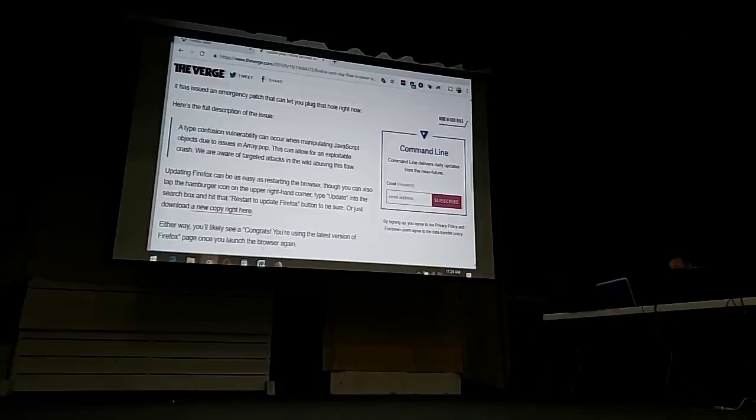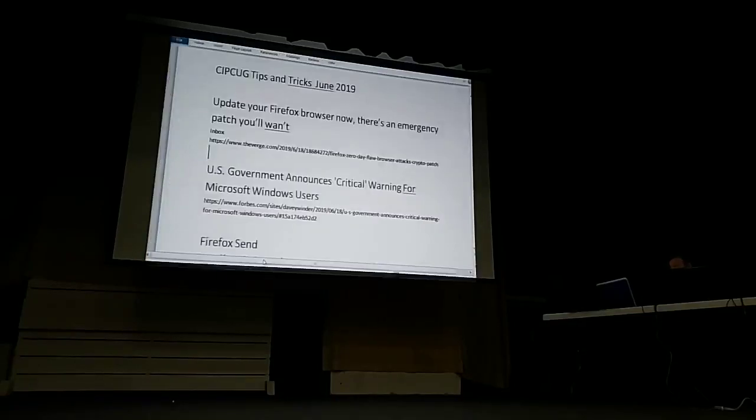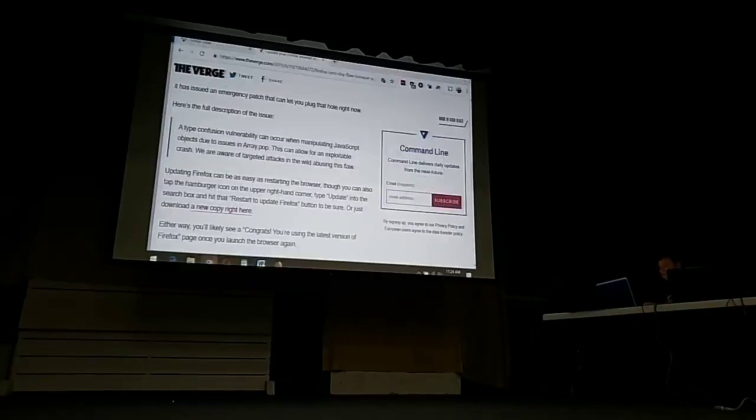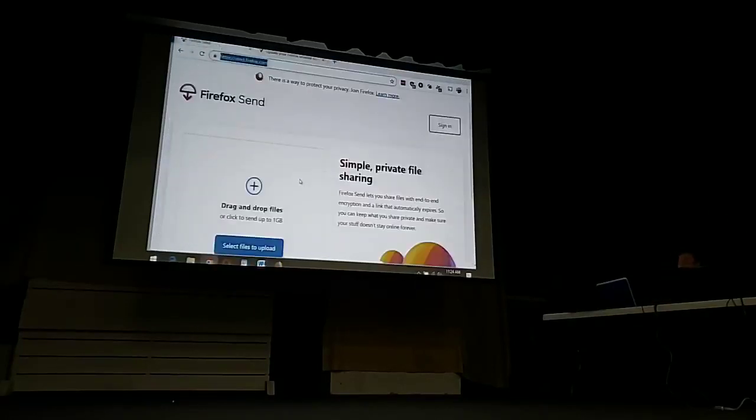But let's talk about the good news. Yay, the good news. Let's talk about the fun parts. Last month, Firefox Send was introduced. Has anybody ever heard of Firefox Send? They didn't do a lot of advertisement. Mozilla doesn't have a big advertising agency running for them, but it's a really, really cool thing.